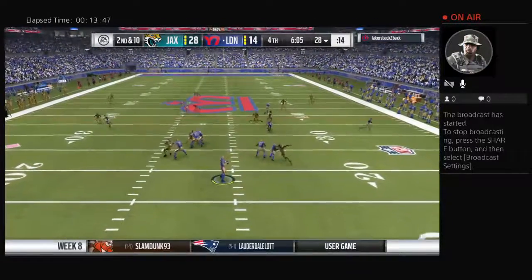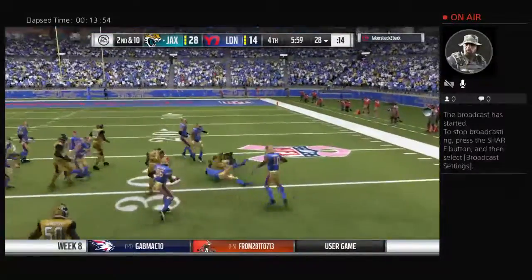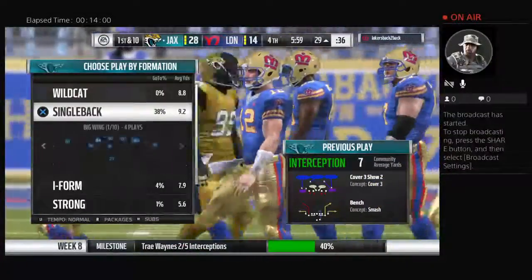Back to the air, Luck on 2nd down. And Luck will be intercepted for a 3rd time. Picked off by the former first-rounder Trey Waynes. And a huge return as he'll take this one all the way down inside the 30-yard line.